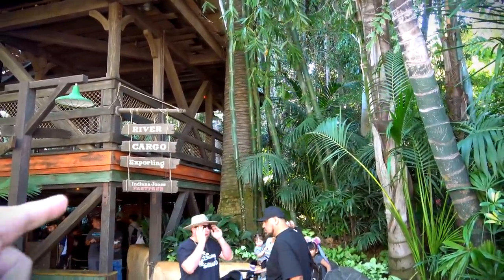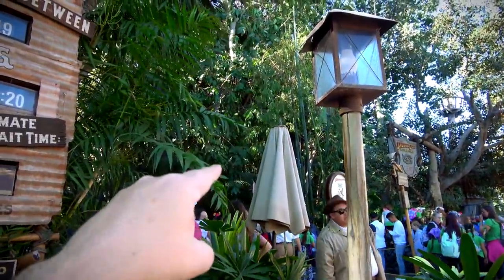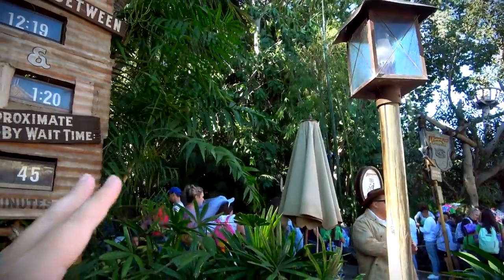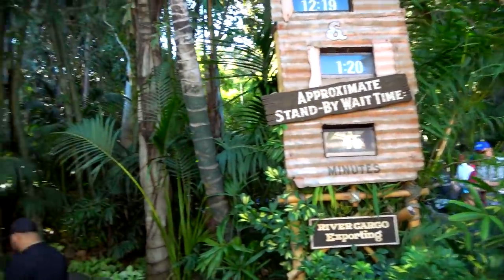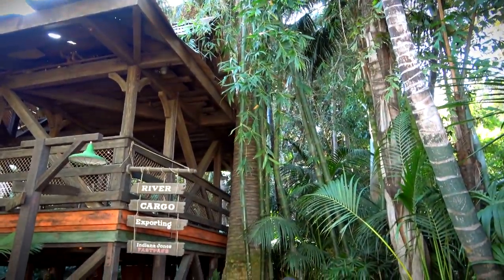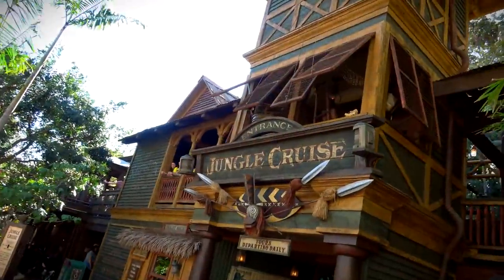Now, this isn't exactly where it was. They moved it. I want to say that it was where Pirates is now. That's where the tree and the home were, because the tree was right in front of the house, but they had to move it for other reasons. But they kept the tree. It's still here. It has a very prominent place in Adventureland.